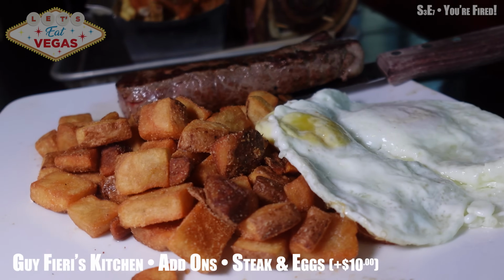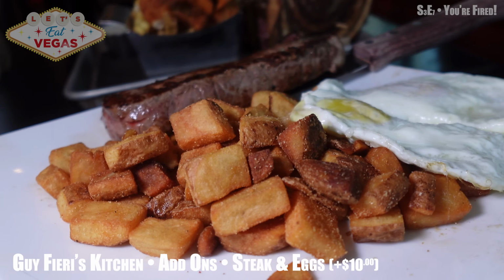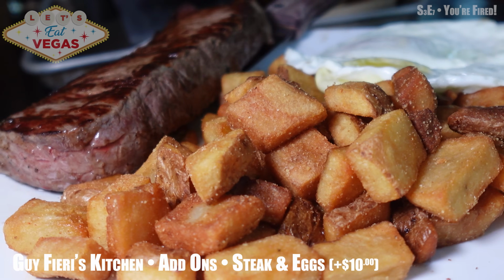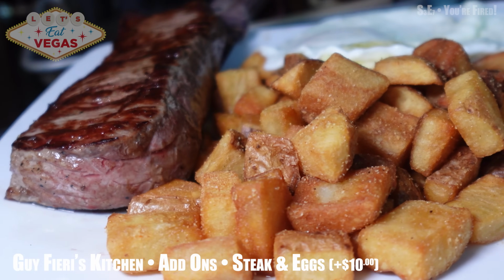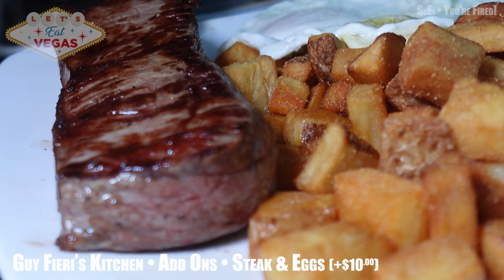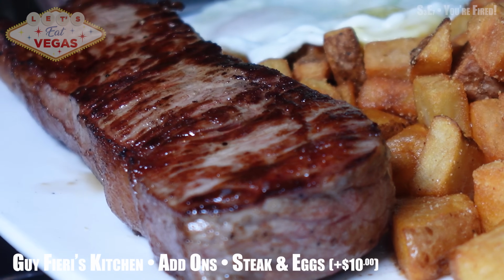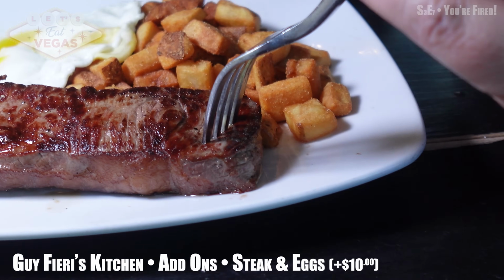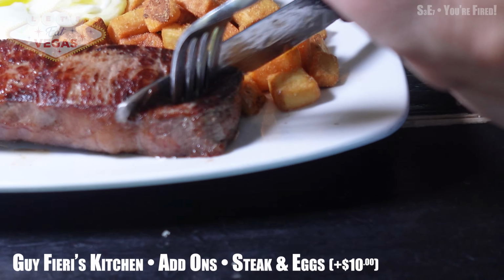At Guy's Kitchen, they have upcharge items, which they call add-ons. Each add-on is $10 extra. And this is a bargain. Considering off the main menu, you'd pay well over the price of the buffet plus the additional $10. The menu says it's a 6-ounce New York strip, but it looks bigger to me.